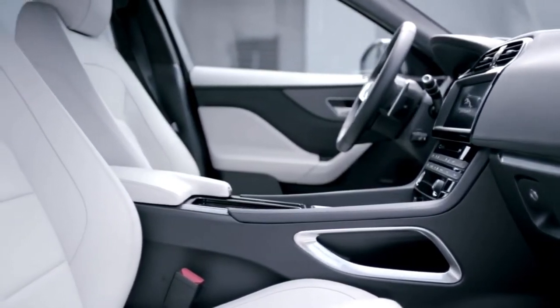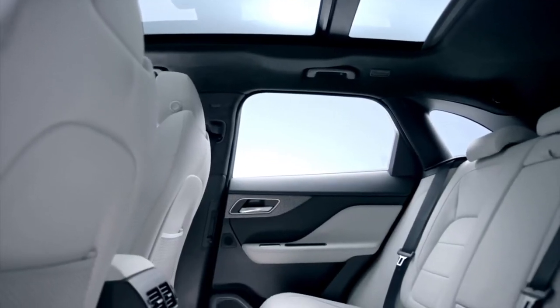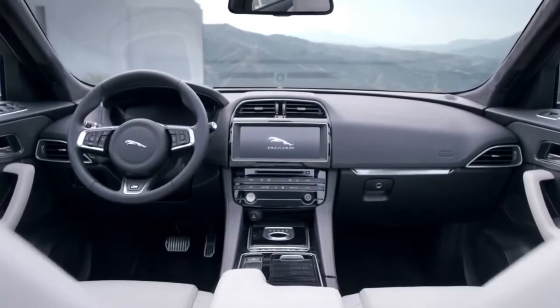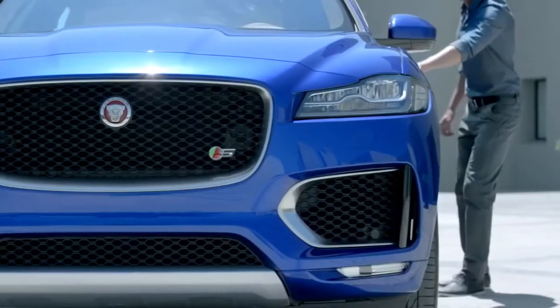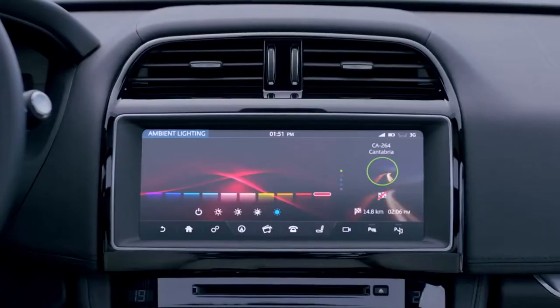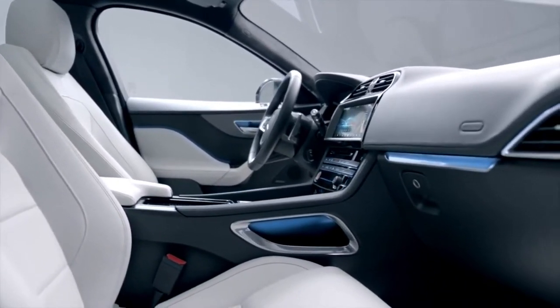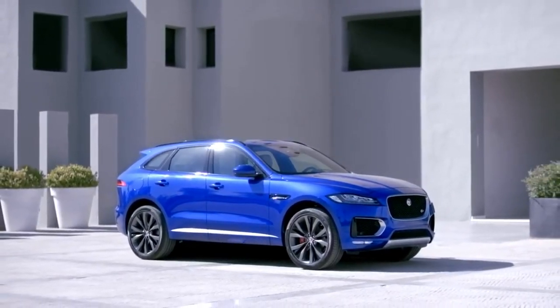The luxurious and spacious interior features contemporary premium materials and high-quality finishes. A panoramic sunroof adds to the sense of spaciousness, whilst the Sports Command driving position improves visibility. There's ample headroom and rear knee room, and a wide choice of interior combinations and finishes to reflect your individual style or even mood, thanks to configurable interior mood lighting. The all-new Jaguar F-Pace, the latest in Jaguar's bloodline of beautiful, exciting cars.